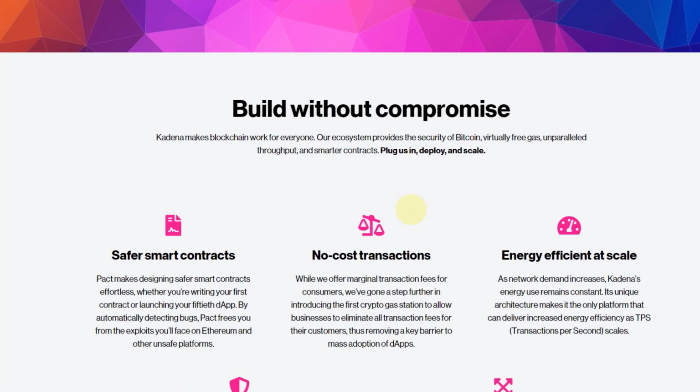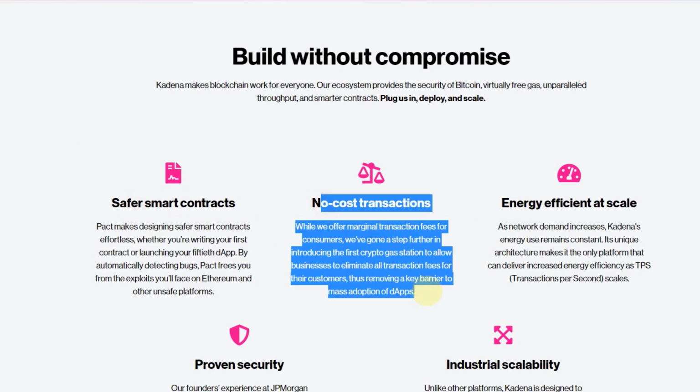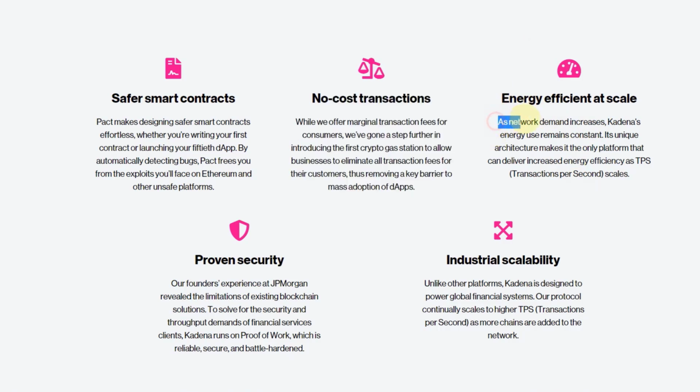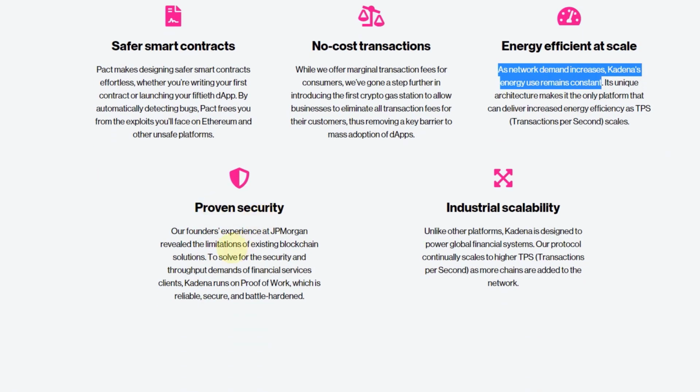And it is no cost transactions, safe for smart contracts. Proof of work is incredibly safe anyway. It has no costs, or the costs are so low. I forgot what the costs are per transaction. They're like 0.00000, and then at some point there's a 5 or whatever. Yeah, it's energy efficient as well. As network demand increases, Kadena's energy use remains constant. That's huge as well. Proven security.